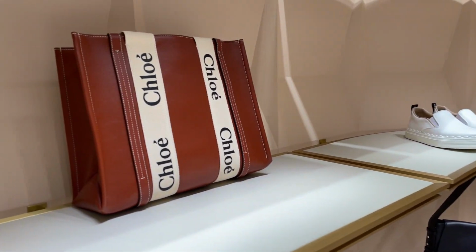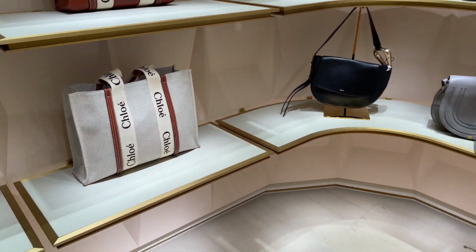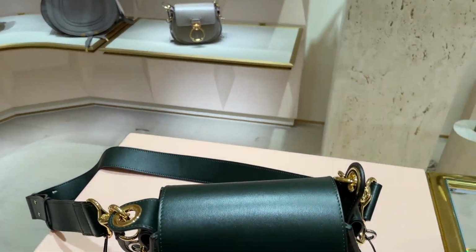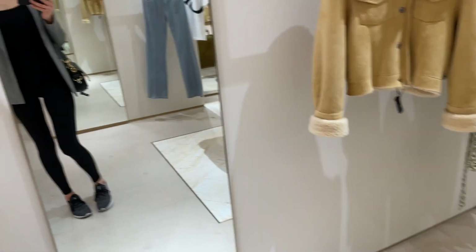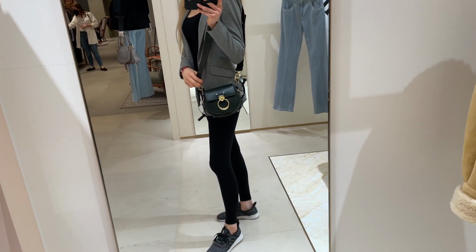Then we went to Chloé, a shop-in-shop Chloé in a multi-brand boutique, and I think I mentioned in one of my videos from last year that I kind of like the Chloé test bag. This is I think the smaller size. It does come in a bigger size, but they didn't have that one in stock. Also, the color is perfect for fall or autumn.